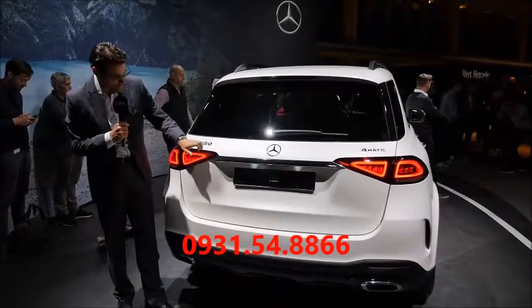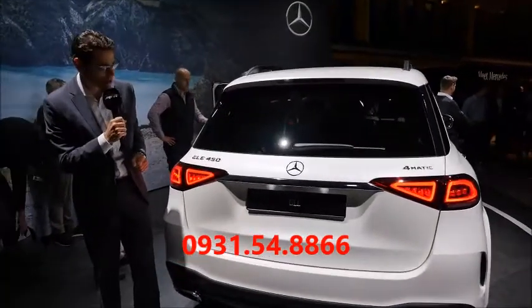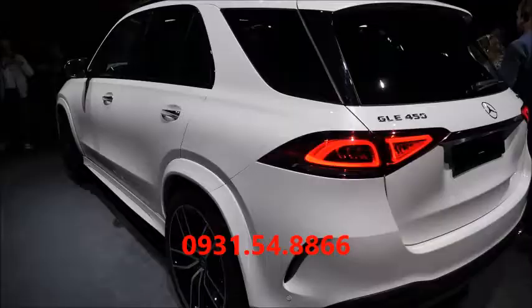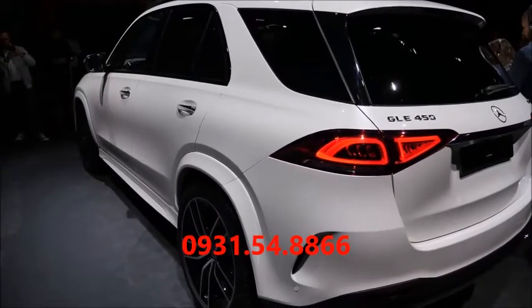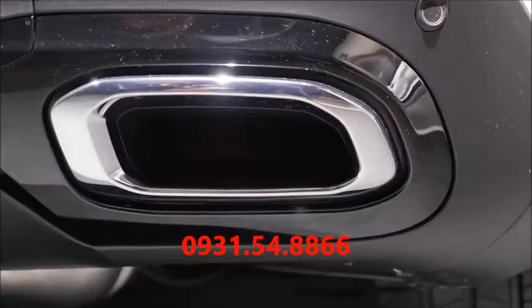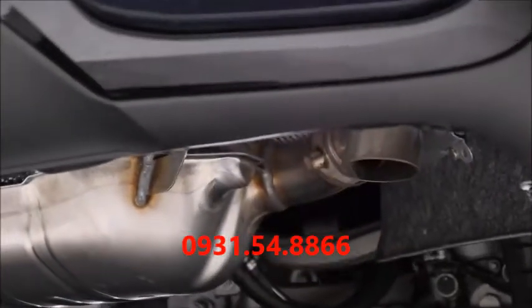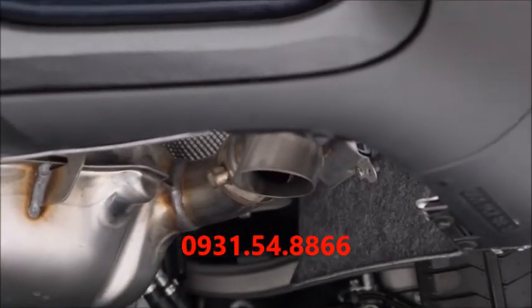This is a GLE 450. Soon we'll tell you more about the engines. And you can see we do not lose too much room on the inside here. That's very interesting. Then in the lower part we've got fake exhaust tips, because they are really purely fake. There's nothing. The real exhaust is just right underneath the vehicle.